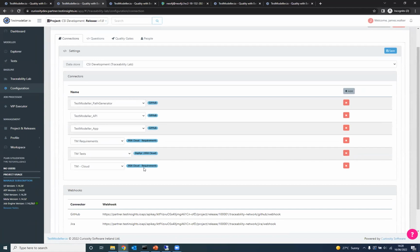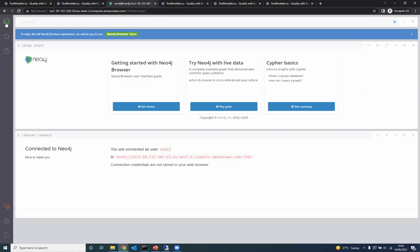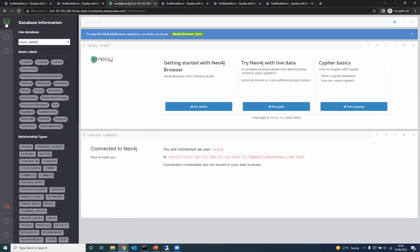Now, while we are doing these scans, what we're basically doing is we're connecting into these data sources, and we're starting to analyze the different data that's coming through. And what we're basically doing is we're storing that data inside what's called a graph database. This is something that is very well suited to collecting and gathering different traceability between different components.